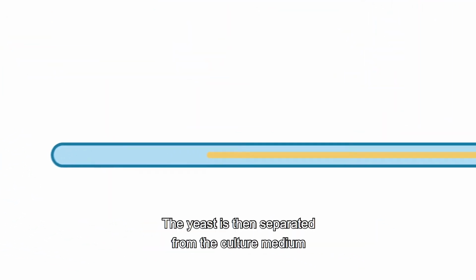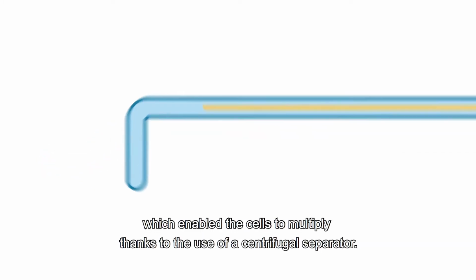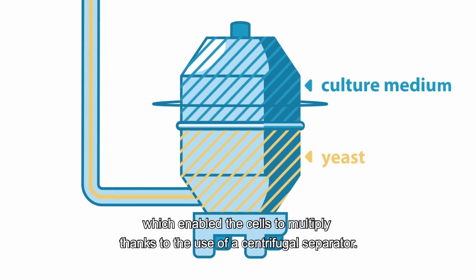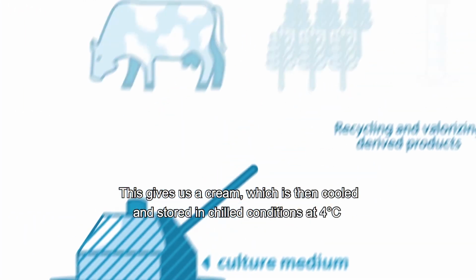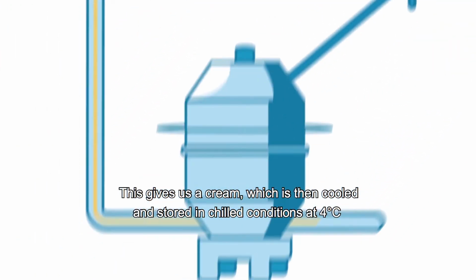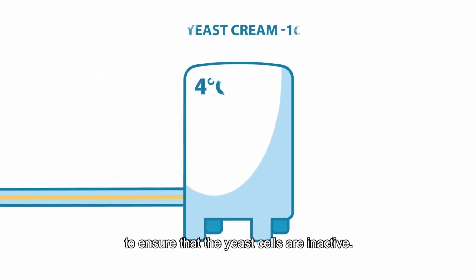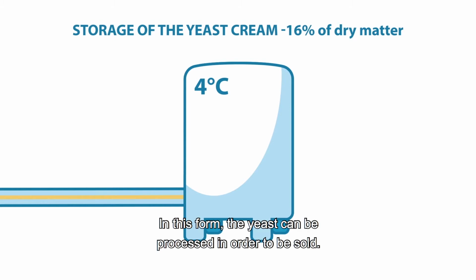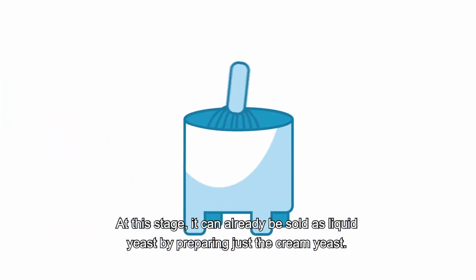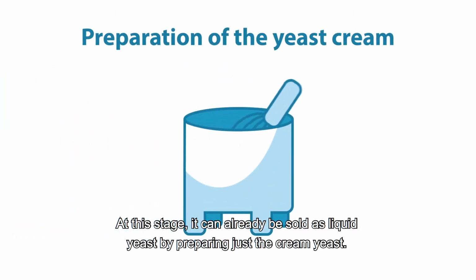The yeast is then separated from the culture medium, which enabled the cells to multiply, thanks to the use of a centrifugal separator. This gives us a cream, which is then cooled and stored in chilled conditions at 4 degrees Celsius to ensure that the yeast cells are inactive. In this form, the yeast can be processed in order to be sold. At this stage, it can already be sold as liquid yeast by preparing just the cream yeast.